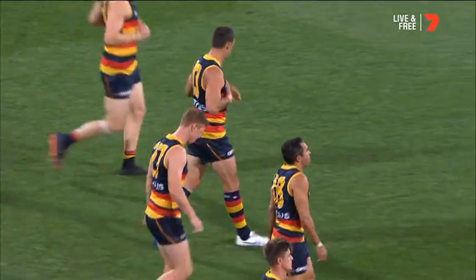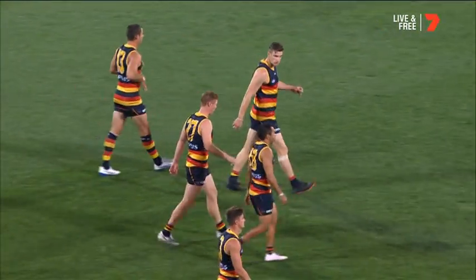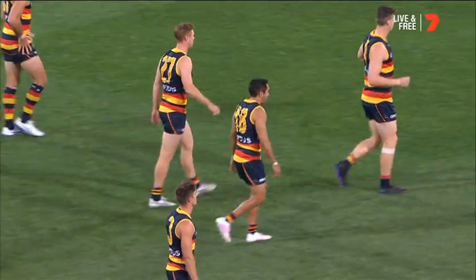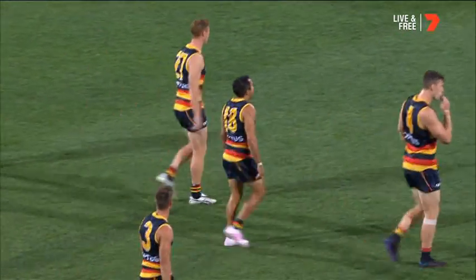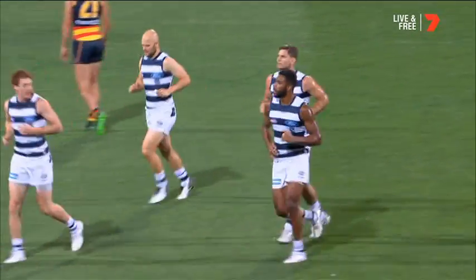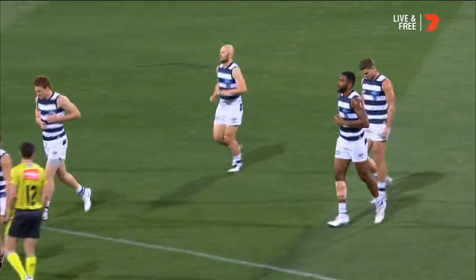A couple of the matchups we're looking to see. Who goes to Tom Lynch? Because you've talked about the importance of Tom Lynch. Who goes to Eddie Betts? Because Buse used to get him and he's not there tonight. Normally it's either Buse or Zach Tuohy has got him a few times. So it might be Jake Kolodjashnij. In the early rounds he's probably got smaller opponents, but he's so agile and has speed that he might be able to go with Eddie Betts. Stewart's the other one. And Stewart will be the break glass option.